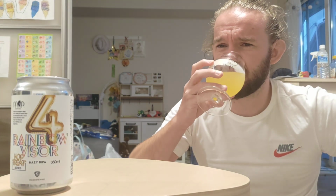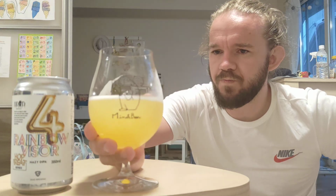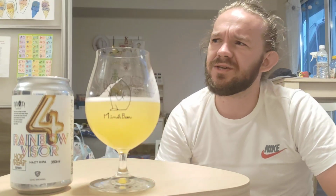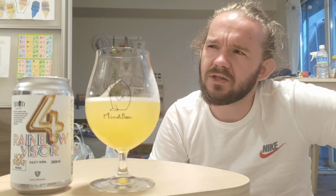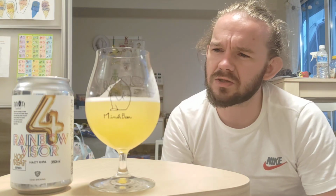So for me, this beer, I'd say it's pushing the top end of mid-body. The carbonation is very smooth in this one. This beer has a wee bit of creaminess to it, but it's also got a nice kind of oily slickness, which I think is great.